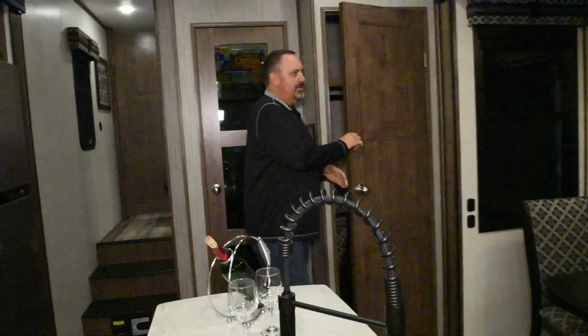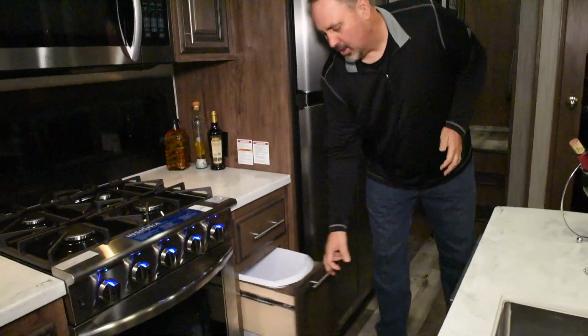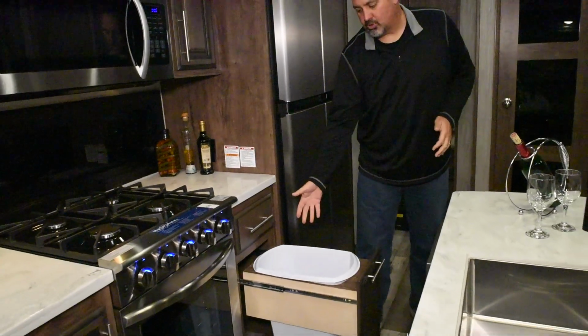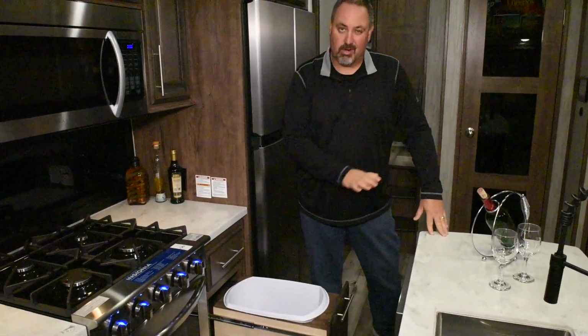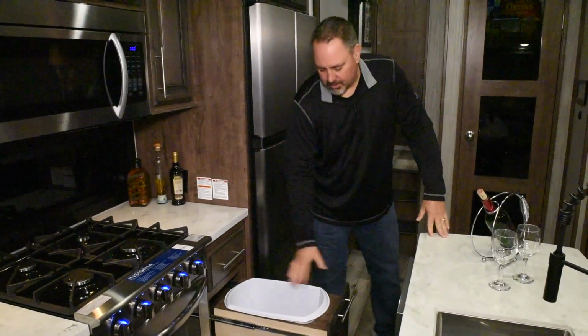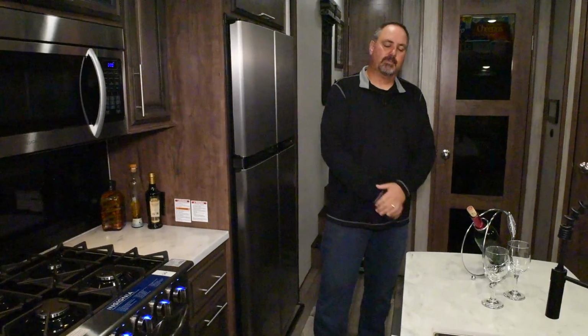One last thing when we're doing in this kitchen area, we also have a nice pull-out trash can. We try to do this on all gold brands, and actually try to do it in all Durango stuff, but in the nice gold one here, real deep, nice area here, right next to the kitchen, right next to the stove.